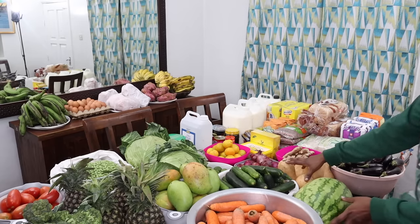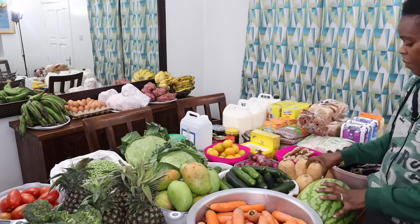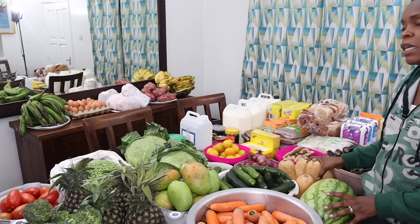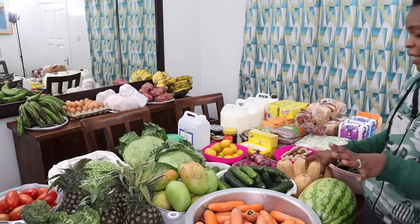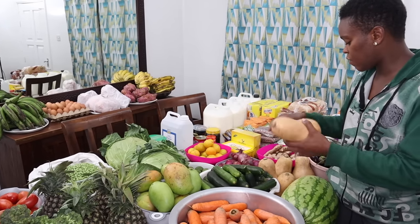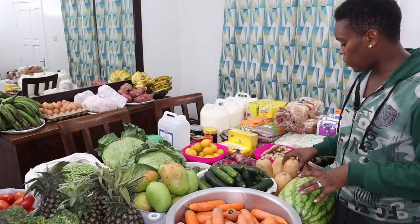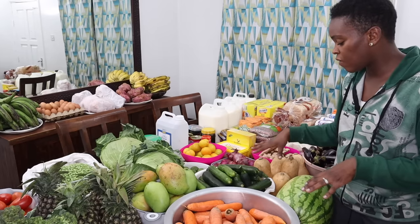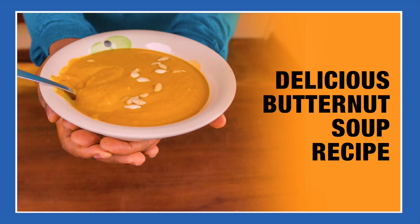Then I got these butternut squashes. They were selling for 50 shillings per kilo. I bought about 5 kilos because it was 250 shillings. So that was good. These ones are going to be great for our pumpkin soup. I've made a video of that, and we love that around here. It's one of our most favorite soups.